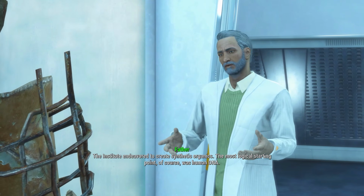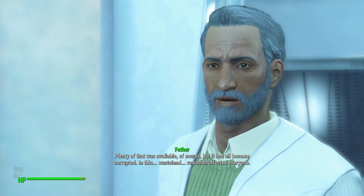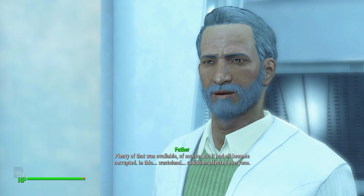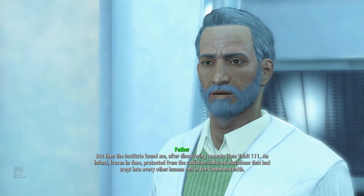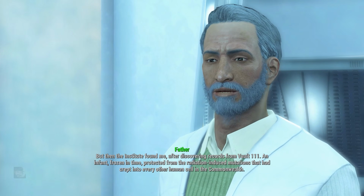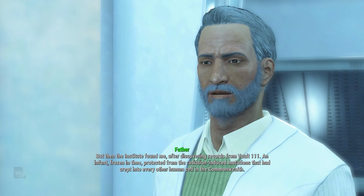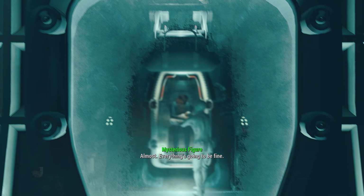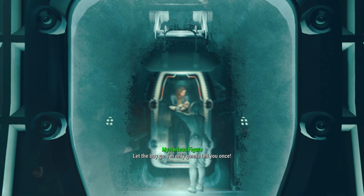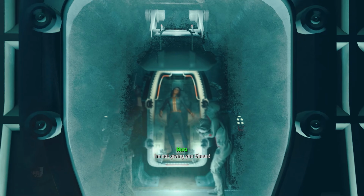The Institute endeavored to create synthetic organics. The most logical starting point, of course, was human DNA. Plenty of that was available, of course, but it had all become corrupted. In this wasteland, radiation affected everyone. But then the Institute found me after discovering records from Vault 111. An infant, frozen in time, protected from the radiation-induced mutations that had crept into every other human cell in the Commonwealth. But they got their sample. Presumably, they then took a sample of Sean's genetic material and exposed that sample to one of their 2 perfected strains of FEV. This then perfected Sean's genetic code, which they then used as a foundation for the Gen 3 synth.